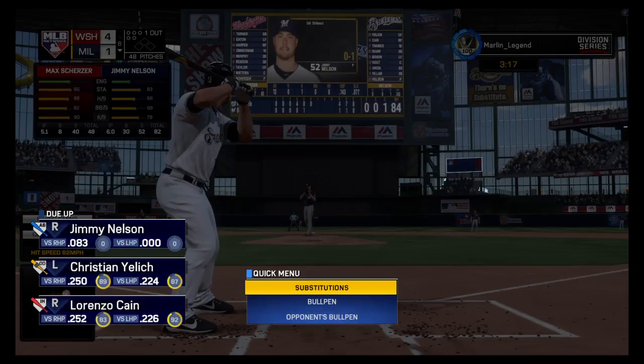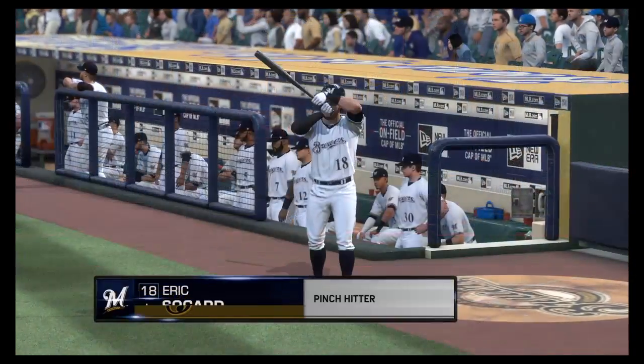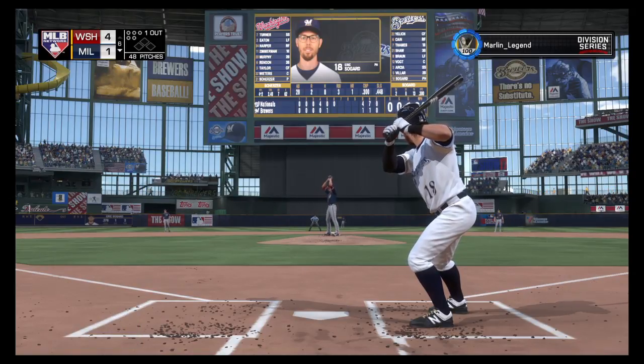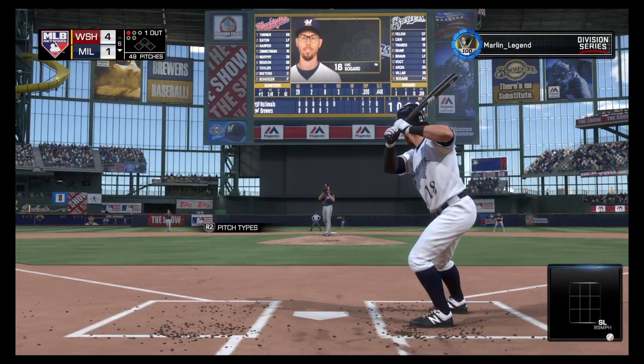The pitcher, number 52, digging in to try it again. Jimmy Nelson comes into this at-bat 0 for 1 in the ball game. Eric Sogard will move into the on-deck circle now to try to get something started here with one gone in the inning. And this one's not close. It's in the dirt for ball one.